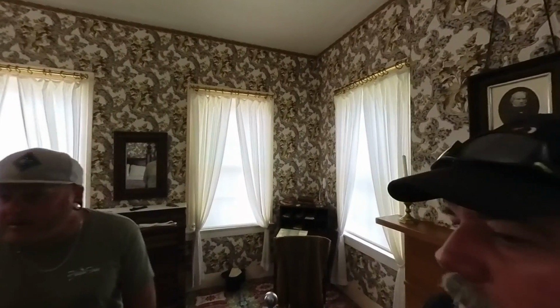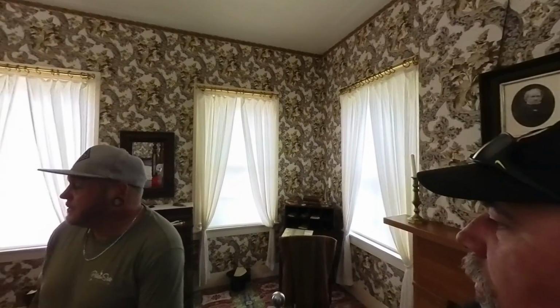So here we are in the main bedroom suite. This would technically be Abraham's room that we're standing in. Behind me would technically be Mary's room. People always hear that and get a little nervous. They're like, are they fighting? What's going on? Nothing like that. It was just a status symbol of the time.